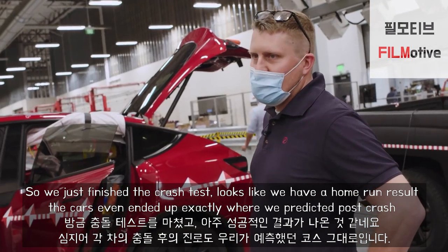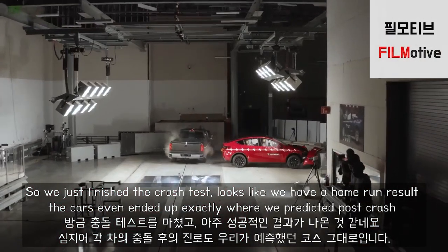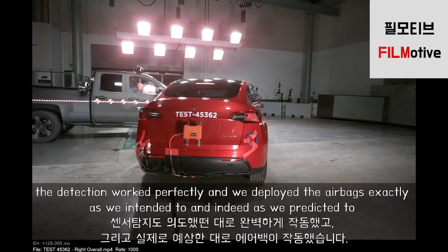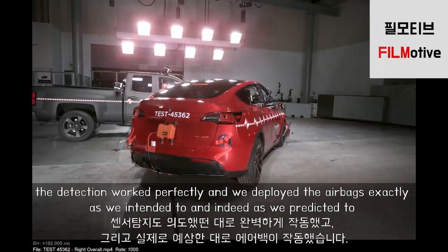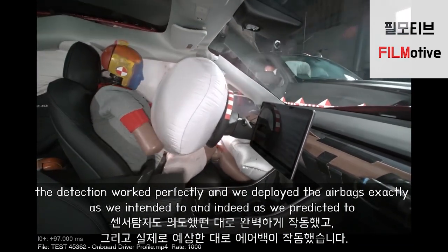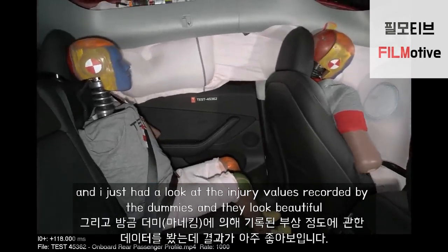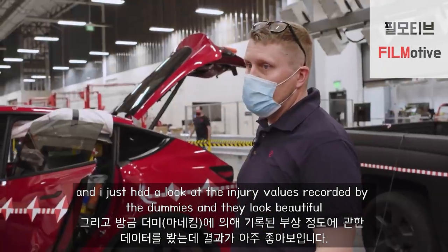So we just finished the crash test. Looks like we have a home run result. The cars even ended up exactly where we predicted. Post-crash, the detection worked perfectly. We deployed the airbags exactly as we intended to, as we wanted to, and indeed as we predicted to. And I just had a look at the injury values recorded by the dummies, and they look beautiful.